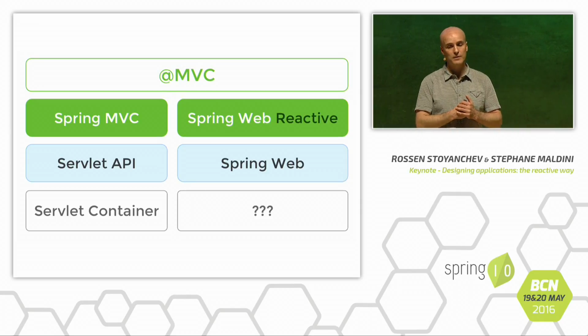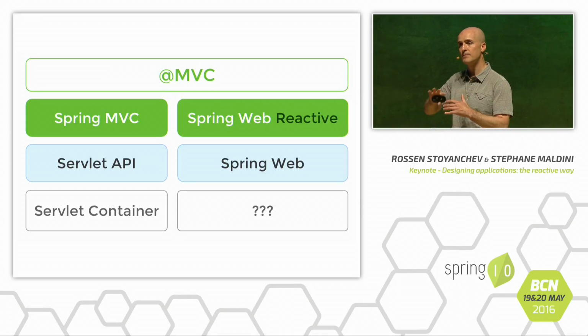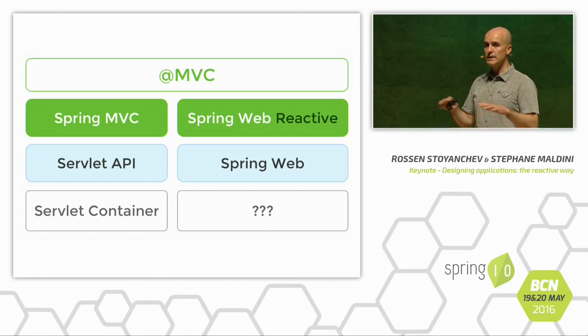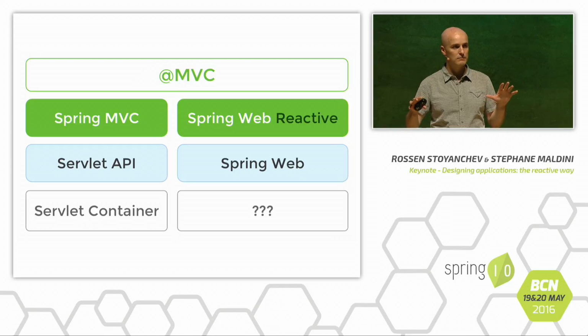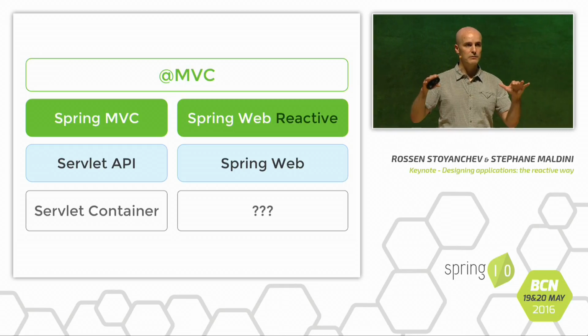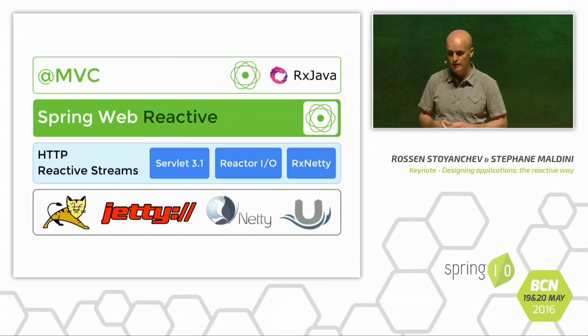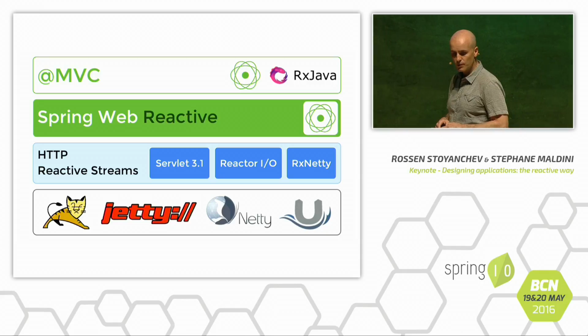I think a lot of the solutions are targeting Netty, moving on, not necessarily looking back. We're really trying to maintain multiple levels here, different approaches in parallel, because that's what makes sense. So this is the full picture of what we have today.